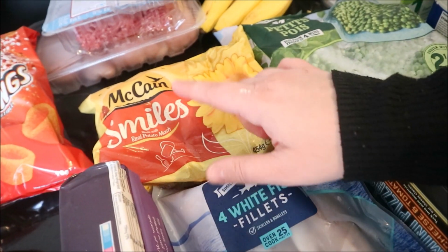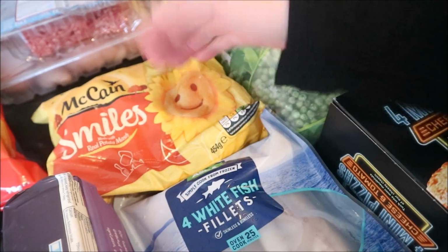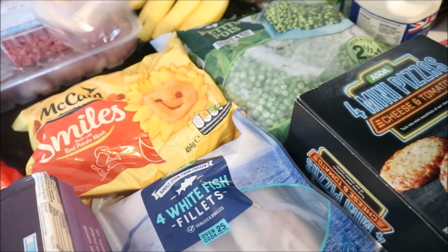I wanted to get the Asda carrot waffles that the girls have, and they didn't have any, so I got these. I'm hoping that Ari will like them. She probably won't, but we'll see.